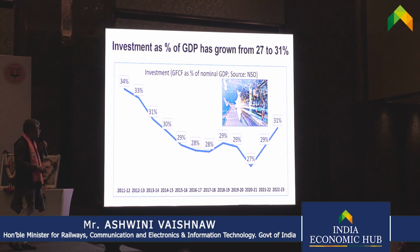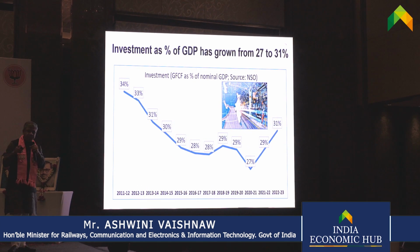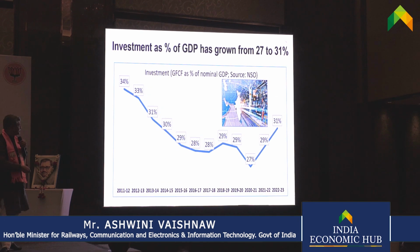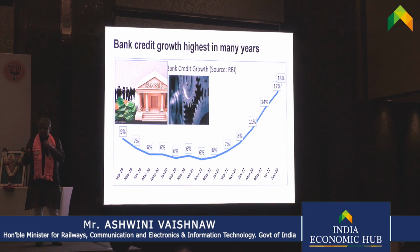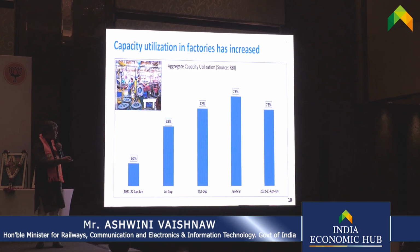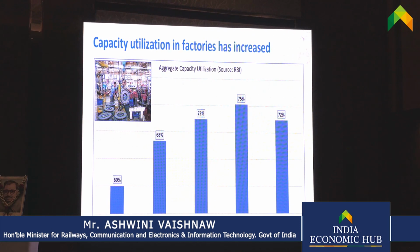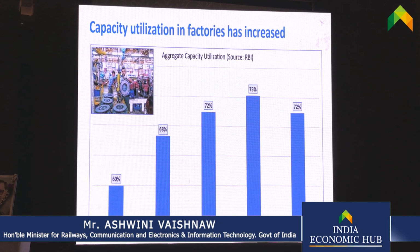This is the data which shows that this private investment has kicked in. As a structural point, investment as a percentage of our total GDP has come up from 29% to 31%. Bank credit is at one of its highest in many years at 18%. Capacity utilization has gone up to 75-80%. In many industries, it has gone up beyond 85%, right? So those changes have happened. The results are in front of us.